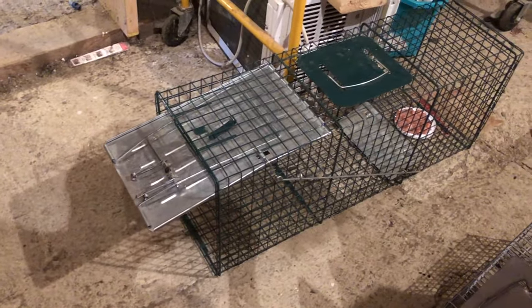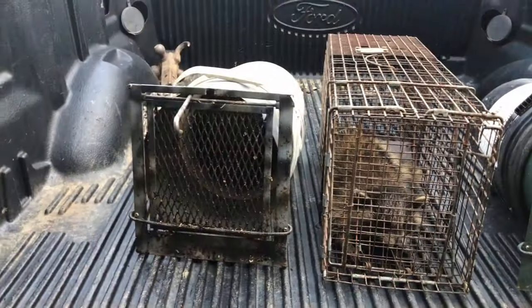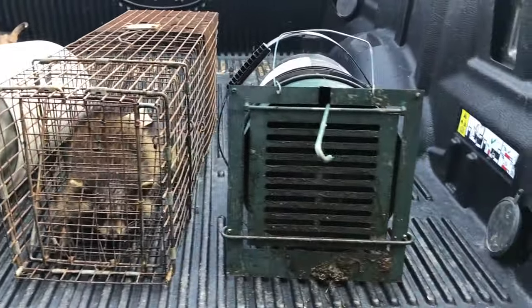Okay, nothing here. All right, and nothing here. Okay, so 3 out of 5 though, not too shabby. So for a spot where everything's been tried and couldn't catch anything, I got 3 traps full in 1 night out of 5 with my special bait.